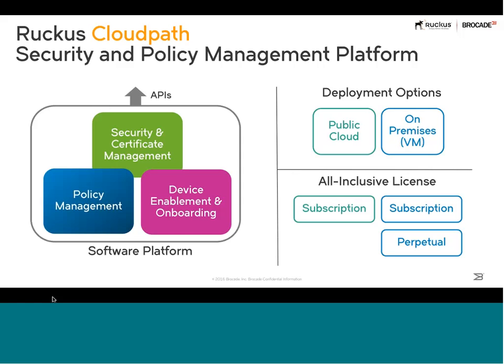But there's a lot more that happens here where, in addition to getting the device connected, we can do a lot of checks on the device to make sure the device is healthy enough to join the network. The third piece is, of course, security and certificate management. Why certificate management, you ask?